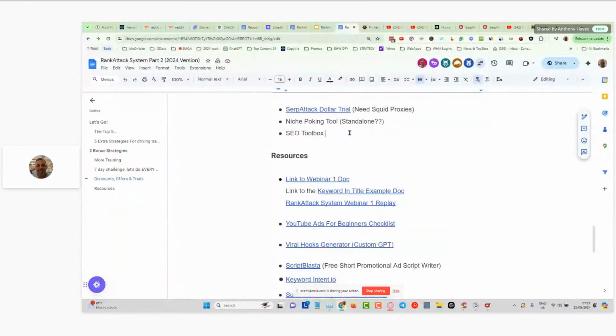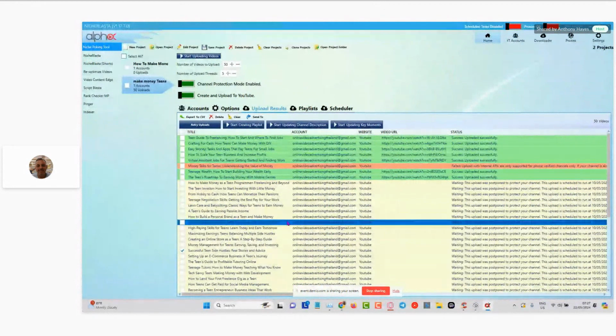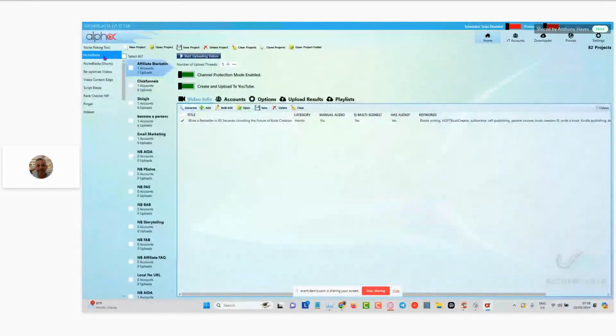Whether you want to do that with higher quality videos that have professional editing that you can get someone on Fiverr.com to do, that's up to you. That's probably one of the quickest ways to do it, although it's going to be a little bit expensive. But if you're using the niche blaster tool, the semi-automated version, you won't get that with the standalone tool. If we did a standalone niche poking tool, all you're going to learn from that really is which niches are going to be the ones to go after. But you really need this tool here to be able to make better quality videos with multi-scene, etc.